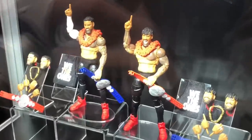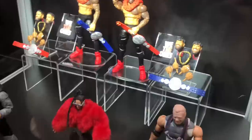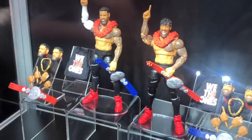My lord. We're here in the... It looks like Cena Ultimate shoes. Beforehand you couldn't put those on the Usos, so now the detail is on another level. I like the black pants. I like the choice with the attire. Absolutely beautiful, man. We the One shirts.